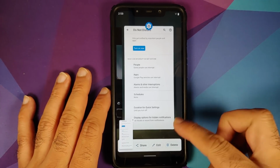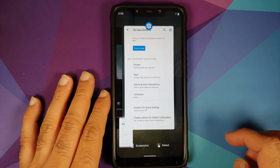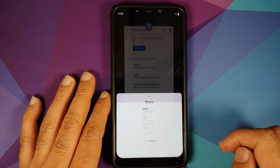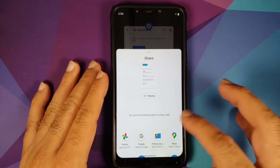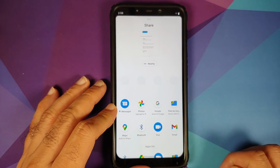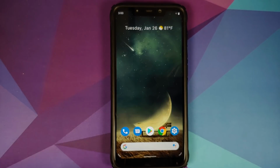Screenshot works absolutely fine. Three different options when you take a screenshot: share, edit, or delete. Tap on share, and then you'll have the quick share menu, and here press and hold on any application, and you can now pin the application to your quick share menu.